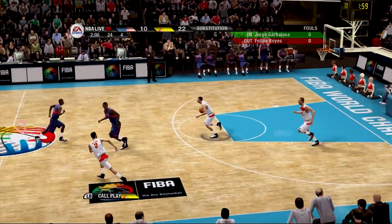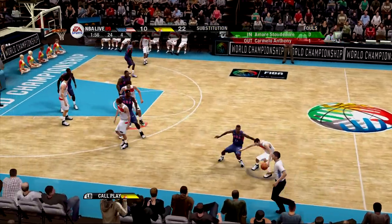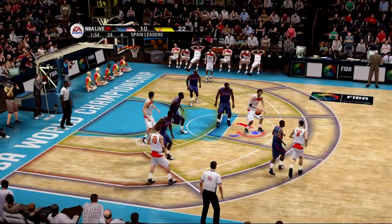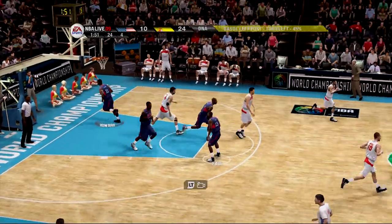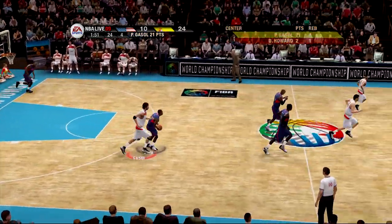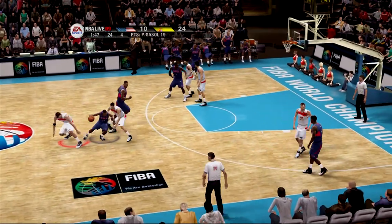Well, as we head to the fourth quarter, the home crowd has to be pleased with what they have seen to this point. Well, I think so, Marv. Their team has played very well, at least through the first three quarters. But, you know, they've got to be careful in this fourth quarter. They've got to continue to take care of the basketball and execute offensively if they're going to maintain this lead.